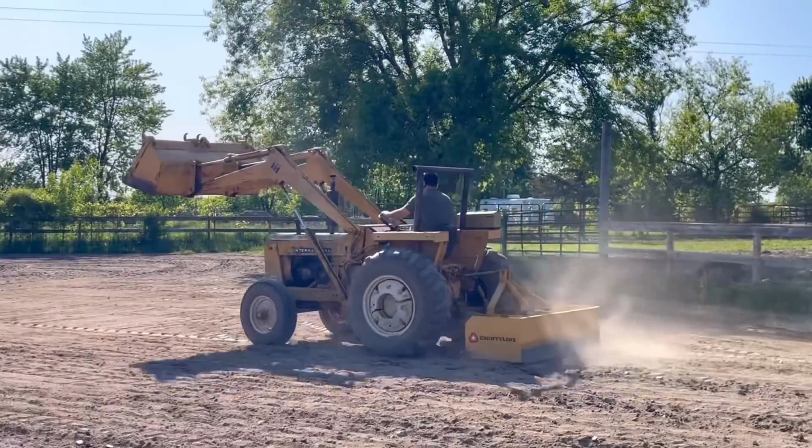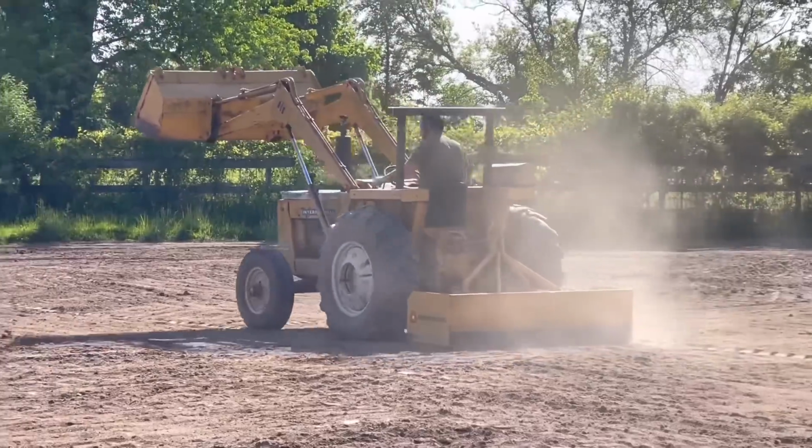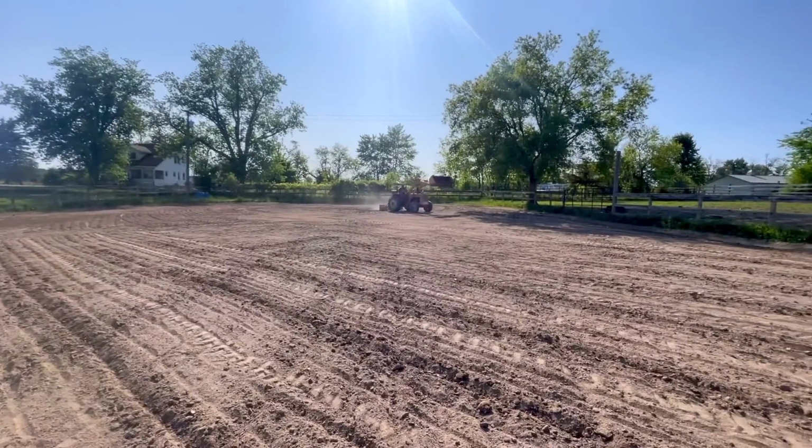We're also leveling out our outdoor arena, and we will be adding sand to the outdoor too. So we've been very busy getting the farm ready for summer, and then of course Belle's paddock. But you can see Kyle here, he loves to be on the tractor.